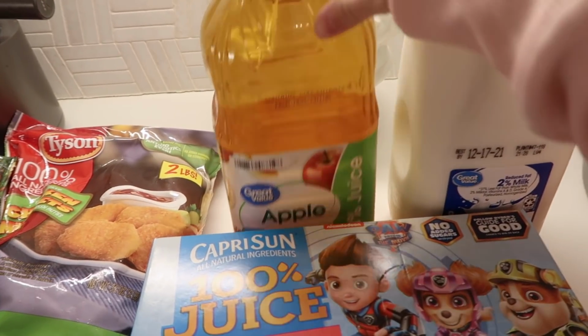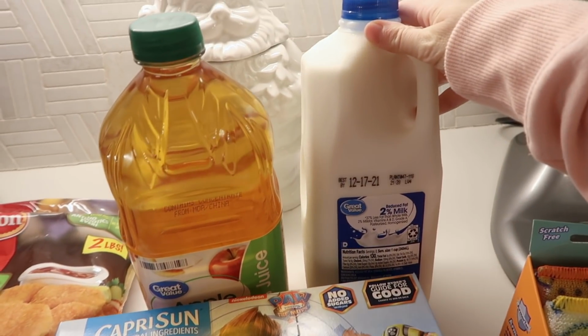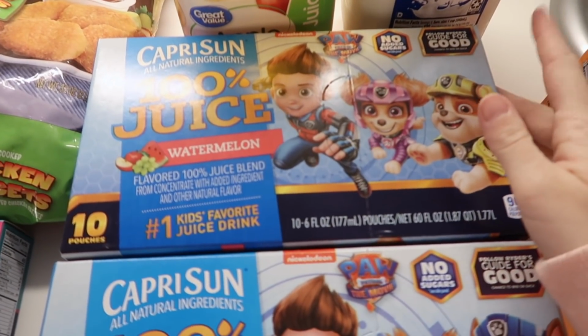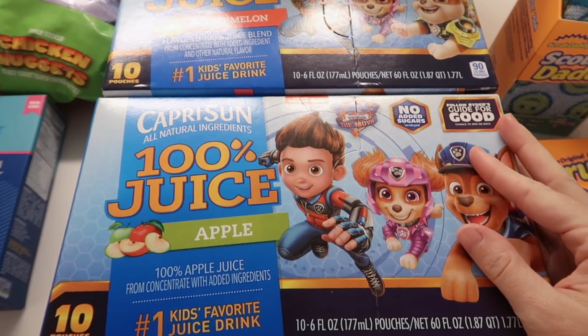I got the kids some apple juice and a little bit more milk because they drink milk every day and eat cereal every morning. I got some Capri Suns and watermelon and apple.